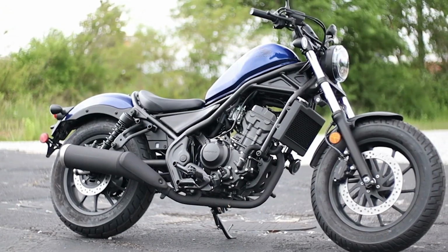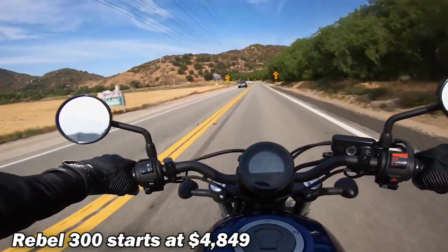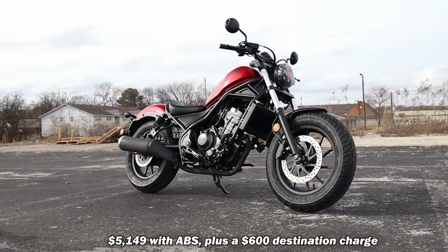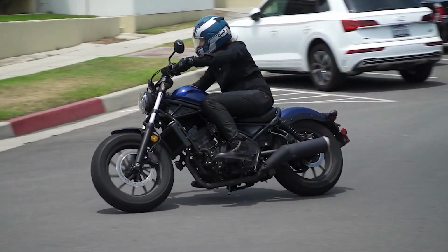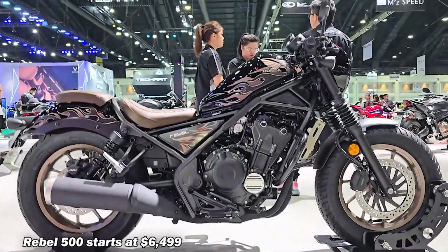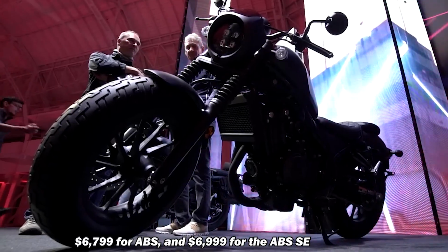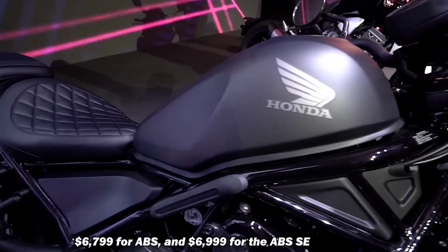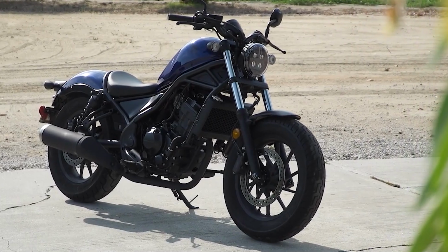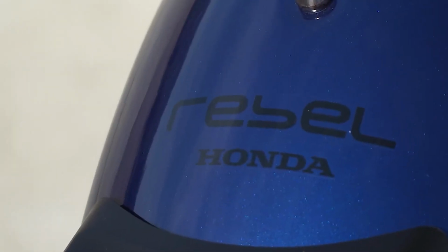For 2025, the Rebel 300 starts at $4,850 for the standard model and $5,150 with ABS, plus a $600 destination charge. The Rebel 500 starts at $6,500 for the standard, $6,800 for ABS, and $7,000 for the ABS SE, also plus the destination charge. That's a $1,650 gap between the base models. So is the 500 worth the extra cash?